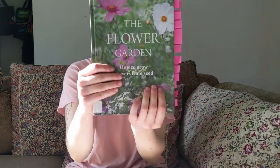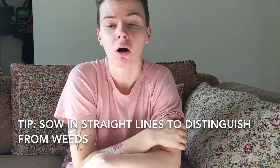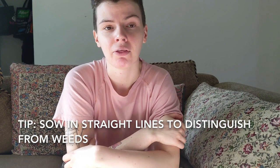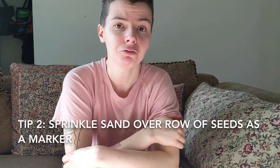But I did find in this book, The Flower Garden, she had a lot of really good tips for direct sowing flowers. I sow them in rows so that when the seedlings come up, you can right away notice, oh, all of these seedlings are in a row, so they're definitely the ones that I planted rather than weeds, because weeds won't grow all in a row. Another thing that she said is sprinkling a line of sand over top of those rows.